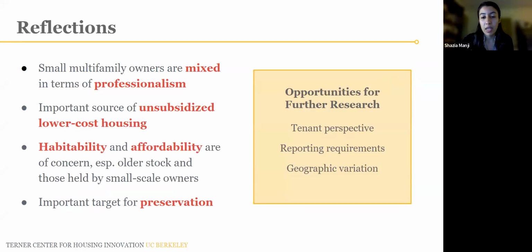But at the same time, the financial challenges facing owners of these properties threaten to exacerbate quality concerns and limit affordability, particularly in older buildings and in those held by smaller owners who may be more inclined to sell when faced with steep arrears. While our research is a first step towards understanding this part of the market, there's also a lot that can still be learned. For example, research looking at tenant experiences in these properties is crucial. Also, additional reporting requirements for landlords could really help researchers better understand rental markets and how owners respond to local and state regulatory environments, which differ substantially between geographies.